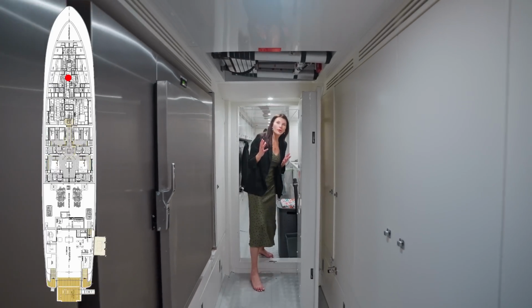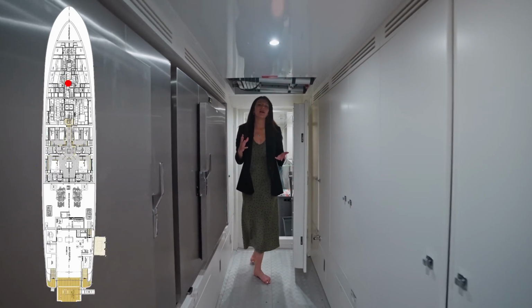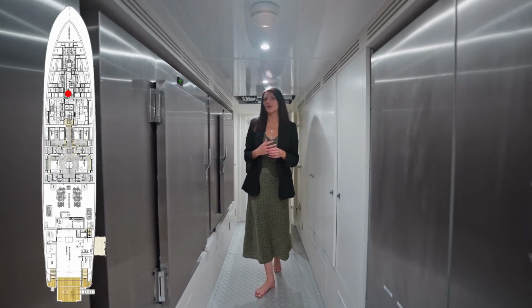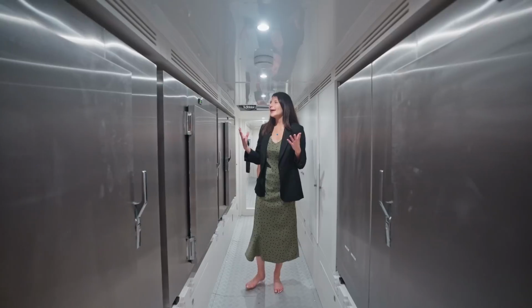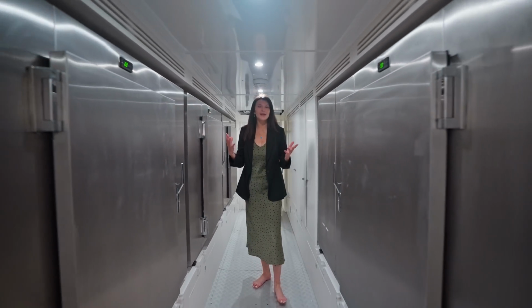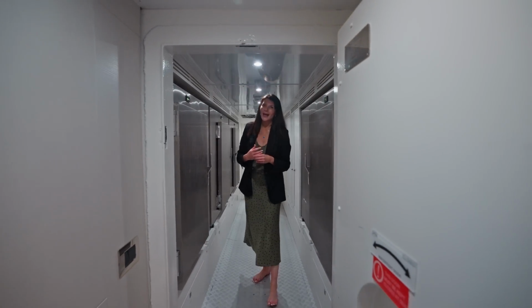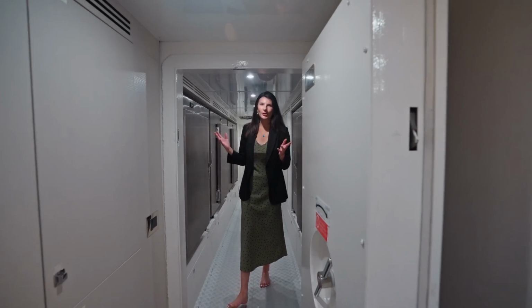So the boat has 4 crew cabins, not including the captain's cabin, and that's for a total of 9 crew members, but she can run with 10 crew on charter. What you're looking at here is all the fridge and freezer space. So obviously this is an Explorer, she needs plenty of storage for long journeys, and as you can see, she's got it.